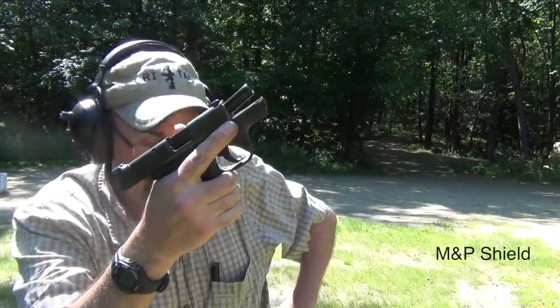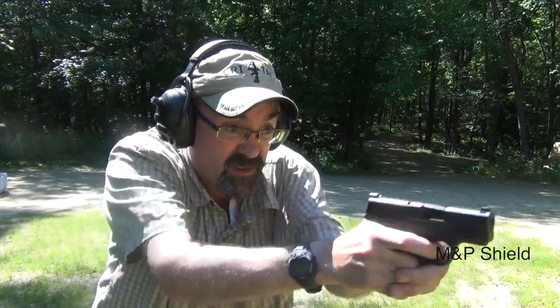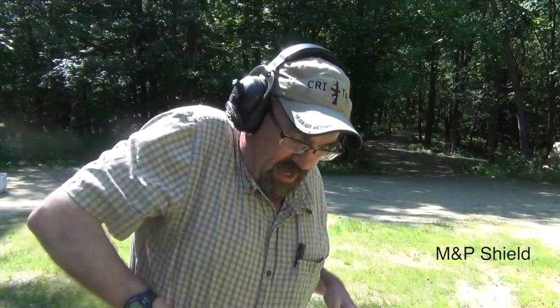Now here's the disadvantage, right? I don't have as much magazine capacity as I did with the 9C. However, from my perspective, that is not a major issue for your average civilian out there using a handgun for self-defense. The chances are very, very small. We want to be prepared, we want to practice, but the chances of us actually having to deploy a gun in self-defense are relatively small. We're going to shoot a couple more just up-look-press drills.